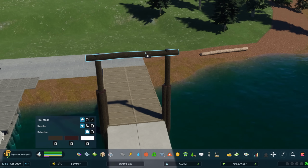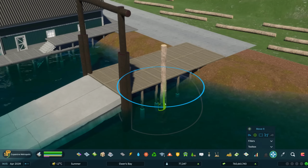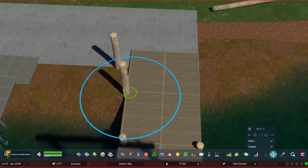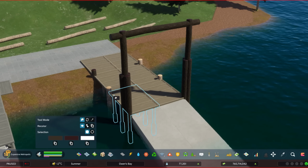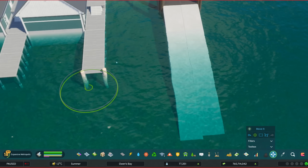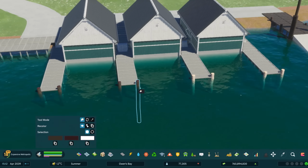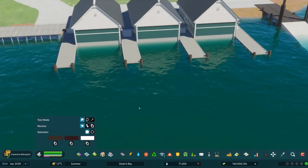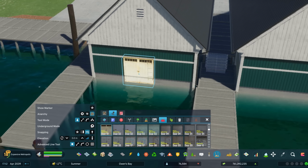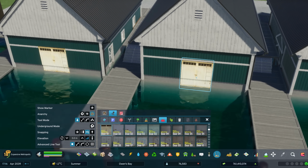And I'm recoloring the logs to kind of that creosote soaked appearance that the piers sometimes have. I didn't get the color quite right. It came up more of a chocolate brown. It's kind of hard to adjust the colors sometimes. And I found these door decals, which look quite good for the doors to the boat sheds.